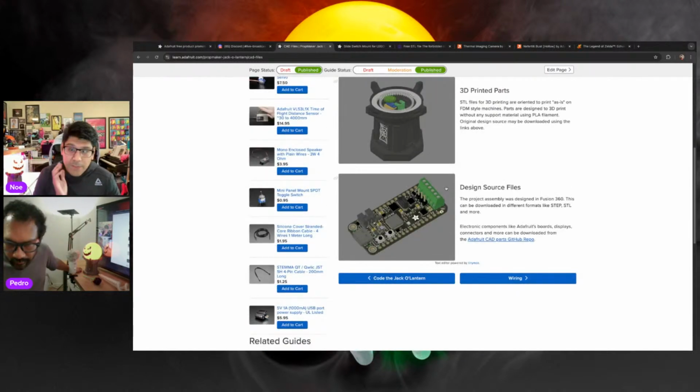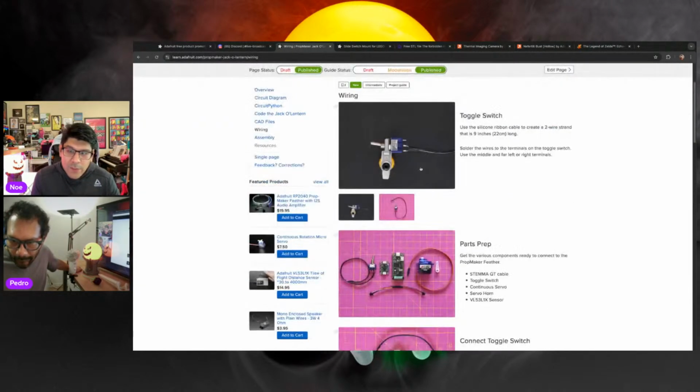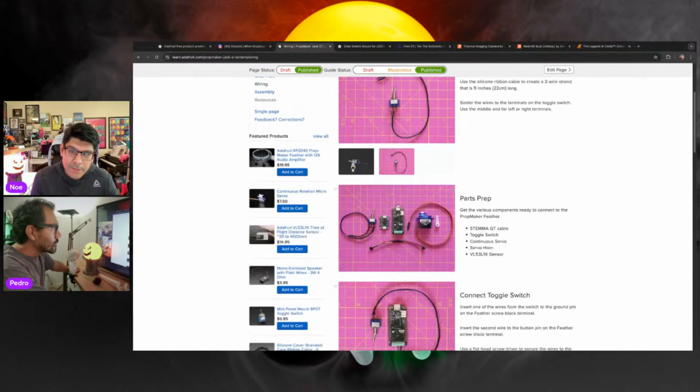We also have 3D models of just the electronics. So the PropMaker RP2040, the sensor, the speaker, all that is available on our GitHub repo, so you can download those. Onto the wiring, we're just wiring the toggle switch. So just 2 pins here, and you end up with something that can just plug into the prop.